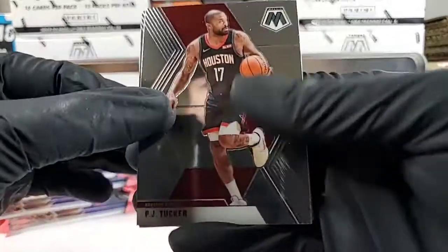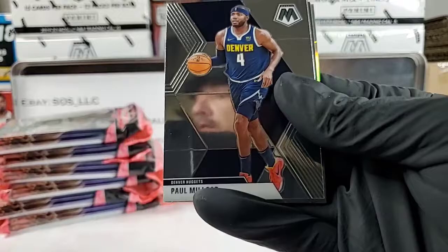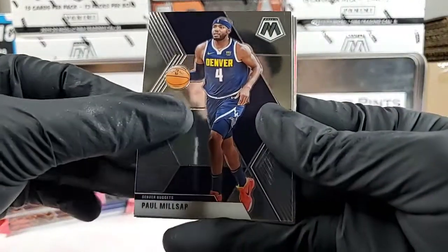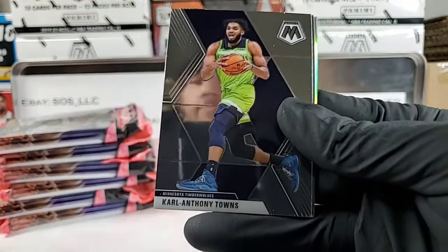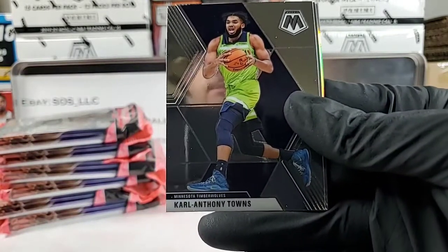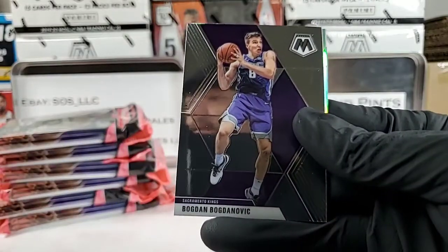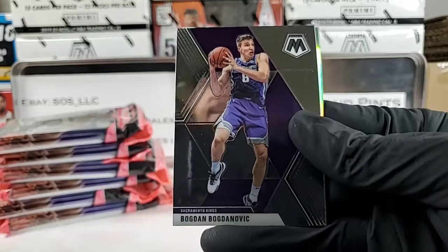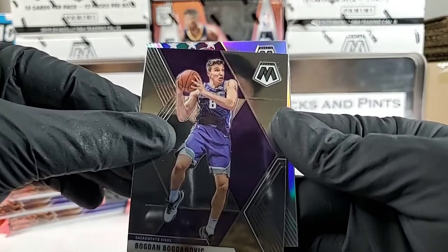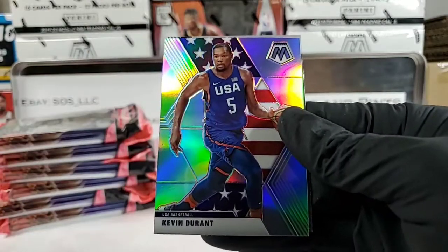All right, let's do this. PJ Tucker going to start us out for Houston. Paul Millsap for the Denver Nuggets. Karl-Anthony Towns, looking real good in preseason for the Minnesota Timberwolves. Bogdanovic for the Sacramento Kings. Our silver prism is going to go to Team USA. Who is it? It's a big one, Team USA.